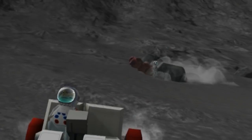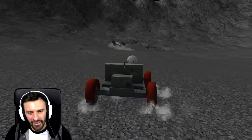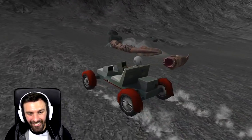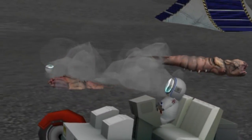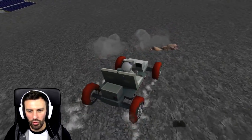Oh, no. Oh, that poor frog. Just being absolutely decimated by the worms. God, have they done him? Oh, no, he's still alive. Oh, my God. Oh, they've got him. They've got him. Oh, no. My poor frog companion. Did they get him? Oh, yeah, he's dead. That poor frog. Ow.